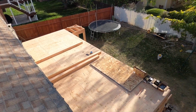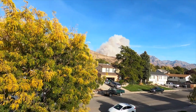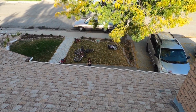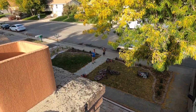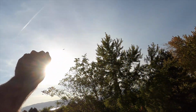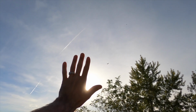So they got the land in there, and then looking at a fire. You see that? Yes. You see airplanes? Filming. There's another plane.